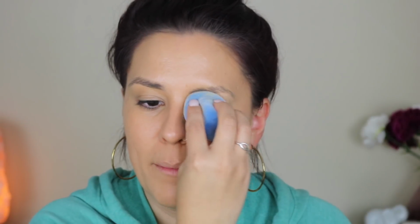As you can see, you guys, this sponge is just so cool. It is a bit more firm than a beauty blender. So if you don't like a firmer sponge, you might not like this, but there's something about the technology, the microfiber, that just makes it so effortless and makes your makeup just smooth right out.